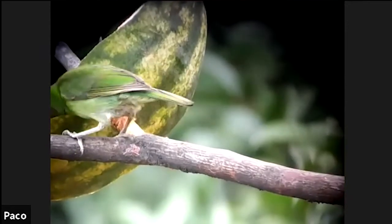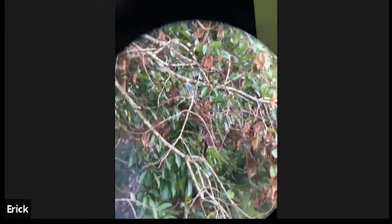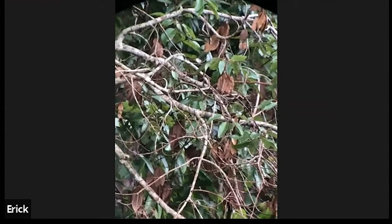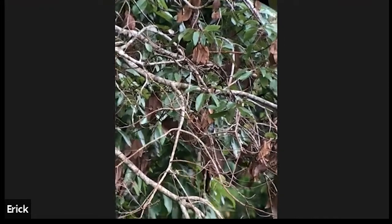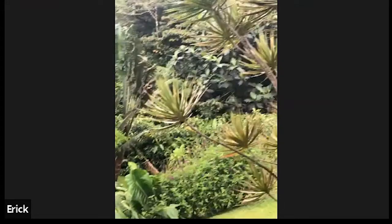Sorry, Paco, to interrupt. Blue-gray tanager on the scope. I think it moved a little bit. Let me see. Yes, it moved. Okay. It is still right there. There you go. Can you see it? Let me just zoom in. There you go. A blue-gray tanager, males look like females. It's hard to tell right now which one this is. Blue-gray tanager, one of the most common species right here in open areas. Oh my God, look at this. The male came over.